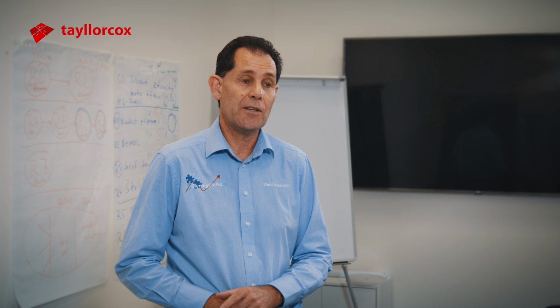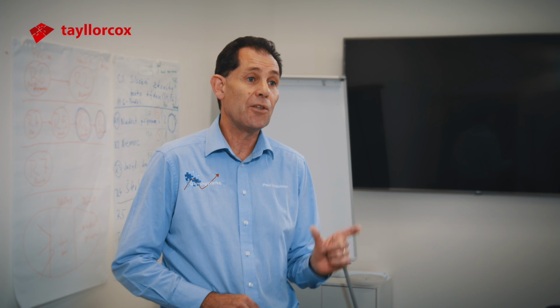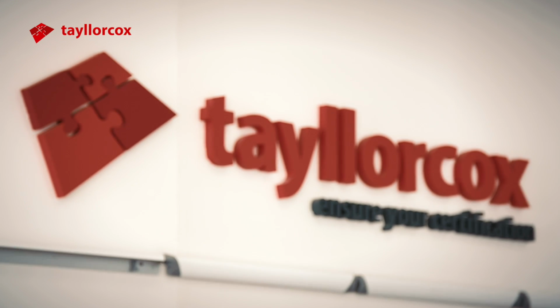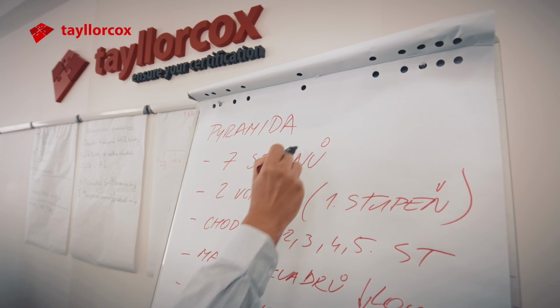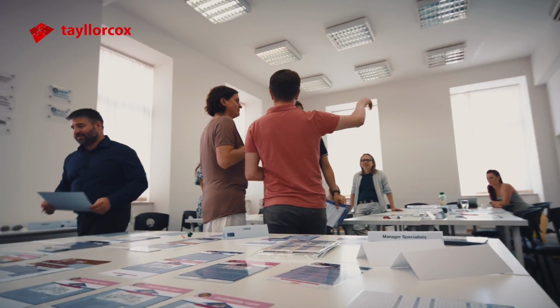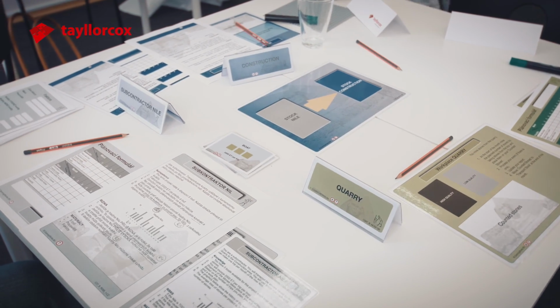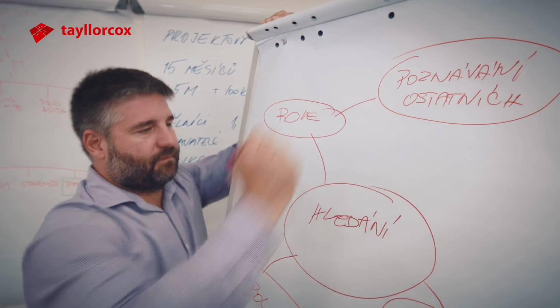What Taylor Cox has done is they've actually incorporated parts of a business simulation game into the theory itself. So that means in each small block of theory in the training, people get to practice and apply it in the game environment. That's when they can bring all of their learning about the whole phase of Prince2 together in one business simulation game. That's when they have to really demonstrate that they can actually manage a real project using the Prince2 theory.